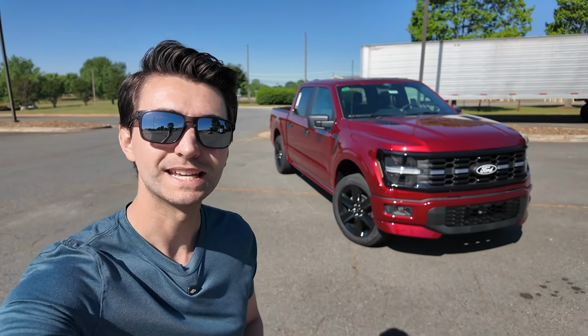In today's video, we're gonna be taking a look at the 2026 Ford F-150. This one has the Lobo package. Full MSRP on this one is right around $60,000 and it's finished off in the ruby red paint.